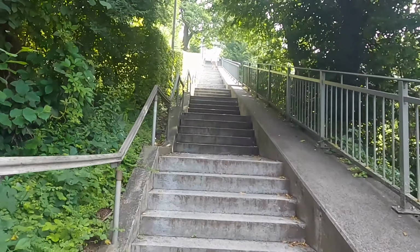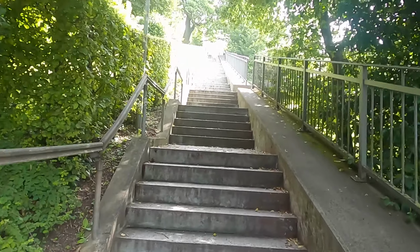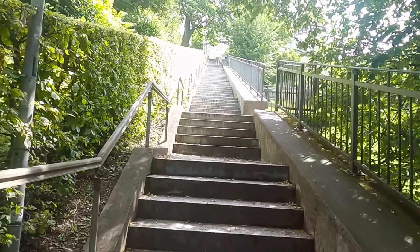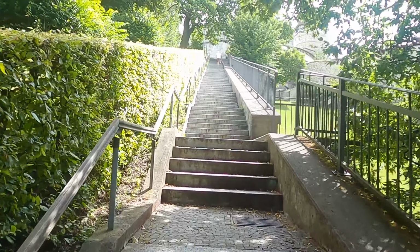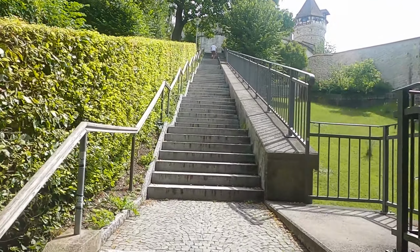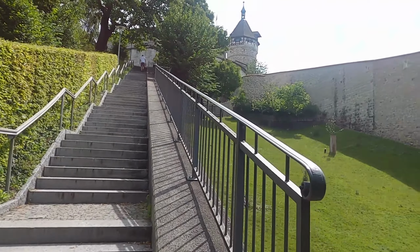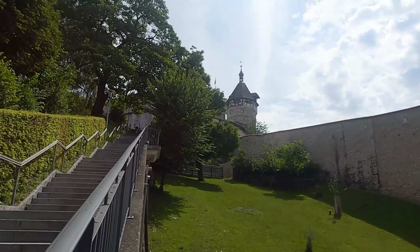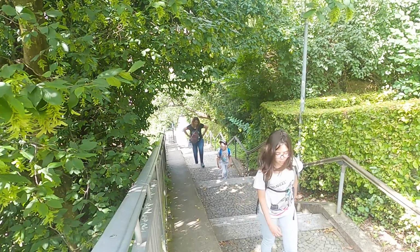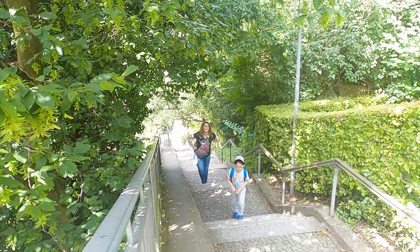It's located on the top of a hill, of course, and you get there by climbing these stairs. You can go up by car, but it's less fun. We can see a part of the city walls that were connected to the Munot. The family climbed slowly but steady to the top, some having more energy than others.